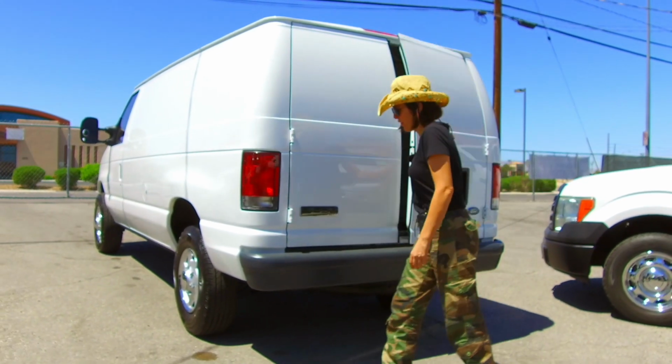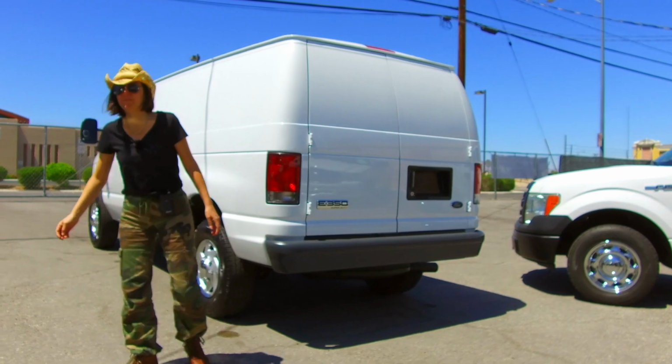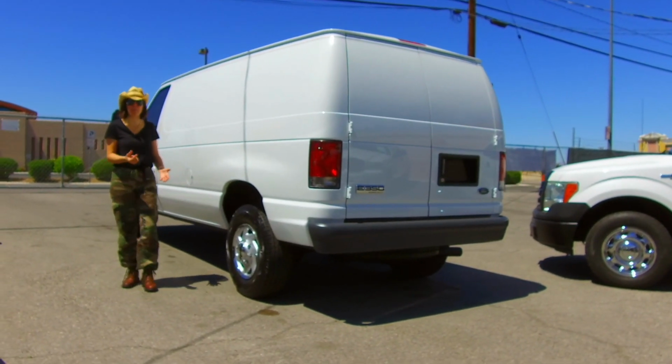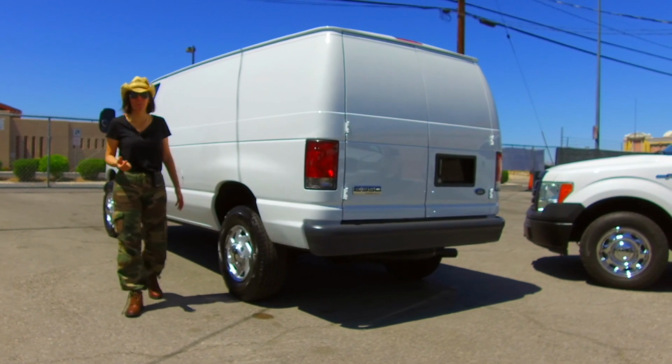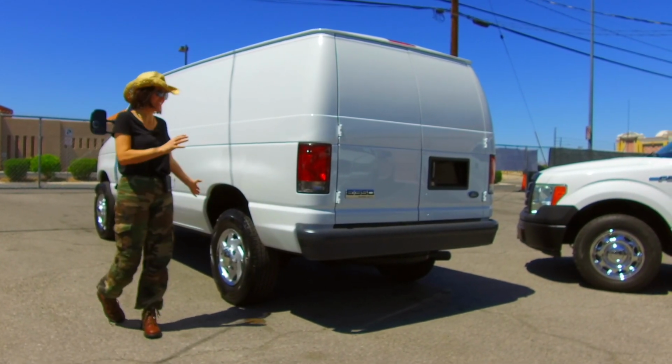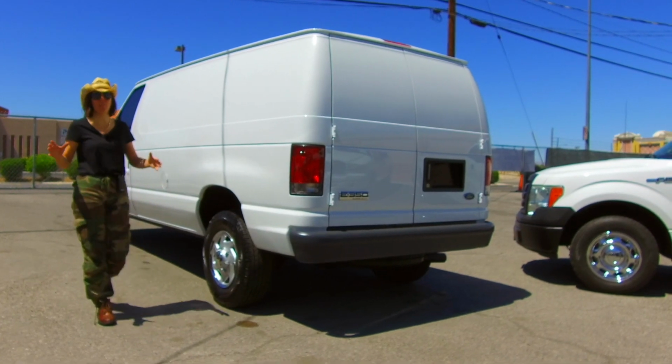It's very, very rare. If you're looking at this video in the small time frame that it is available, place your deposit as quickly as possible because these vans generally do not stick around very long.